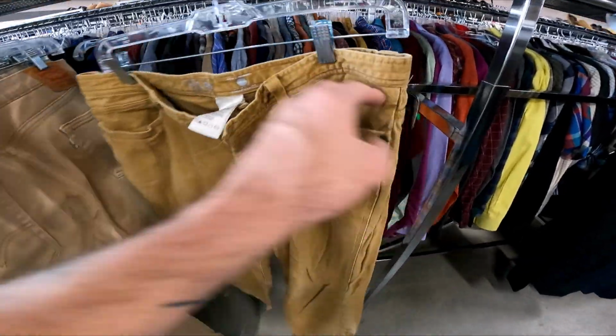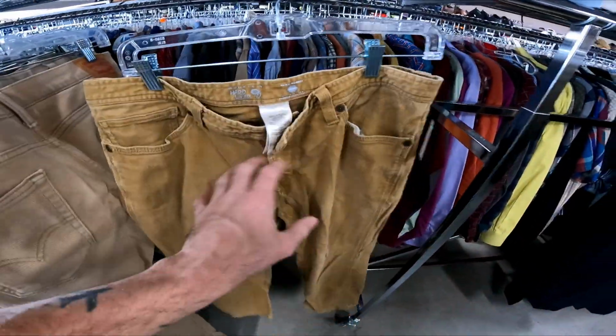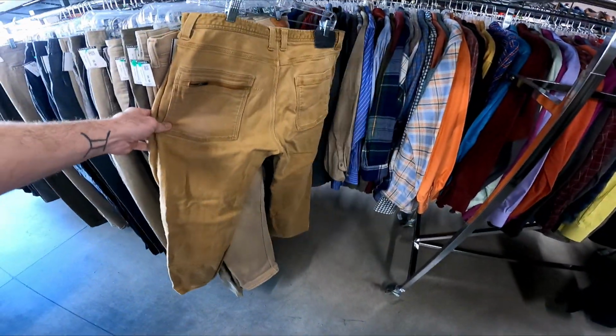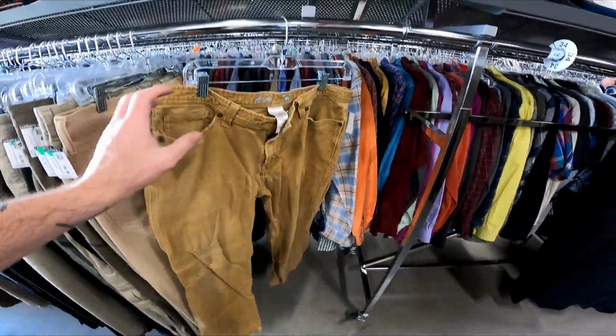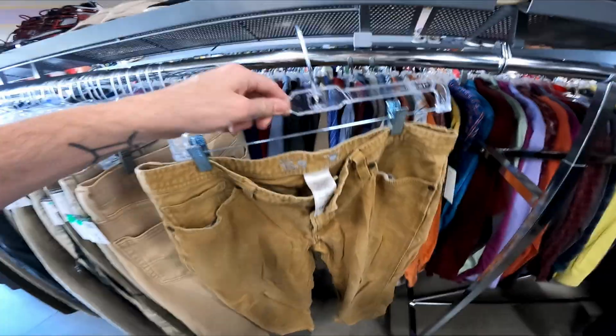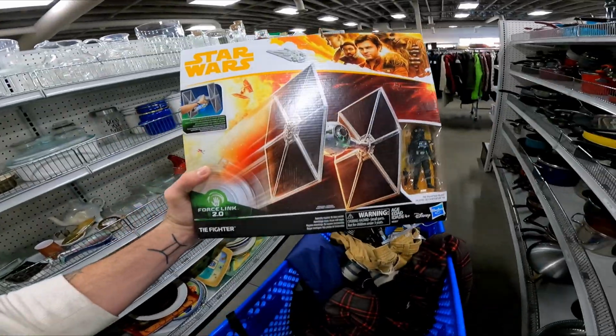Okay, here's a pretty decent brand. I've never seen pants by them in this style, but for $7, I'm gonna pick them up. They're probably worth 25. Mountain Hardwear is a great brand. It's not the highest end outdoor brand clothing, but it does sell really well. As cool as this Star Wars Force Link 2.0 is, they want 20 for it, and it only sells for about 40, so it wouldn't be enough profit.